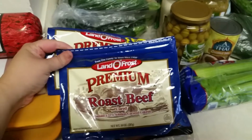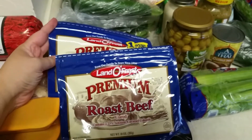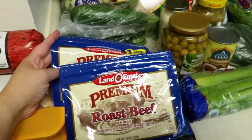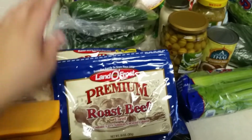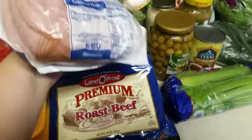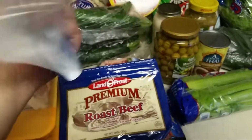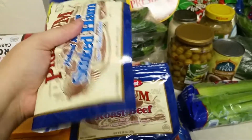I brought these up in a previous video, but they work really well for my family, for my kids to make sandwiches, and for me to do meat and cheese roll-ups. And I also put ham and Swiss on chicken, sort of cordon bleu chicken, but without the breading and whatnot.